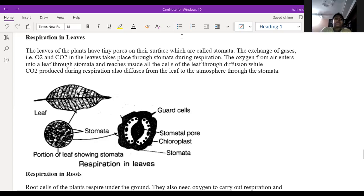Sir, can I read respiration in roots? Wait, sir, because today I did not get a chance. Sri Vallabha, Rithvik and Jait only turned on their videos. Remaining people didn't turn on their videos.